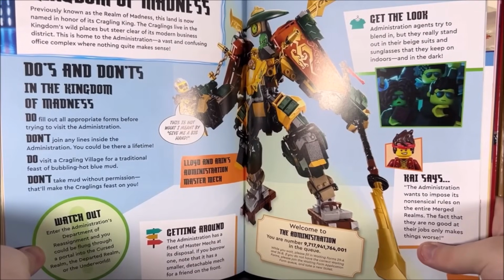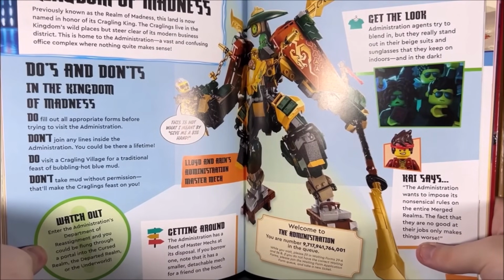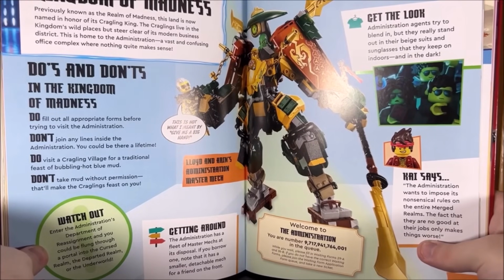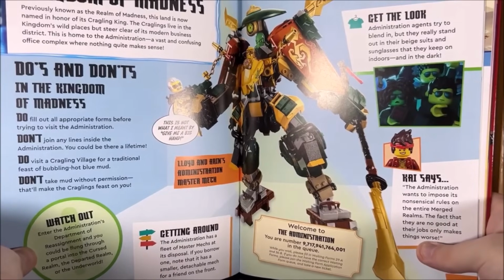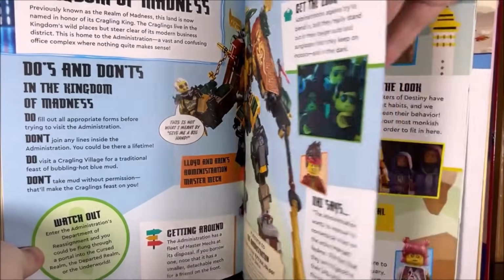Next up, Kingdom of Madness, which I don't think includes any more information about the administration or the administrator. From what I've seen, it's just the same stuff that we know from the show. They do talk about the big master mechs that they have and just some other fun stuff about the administration.